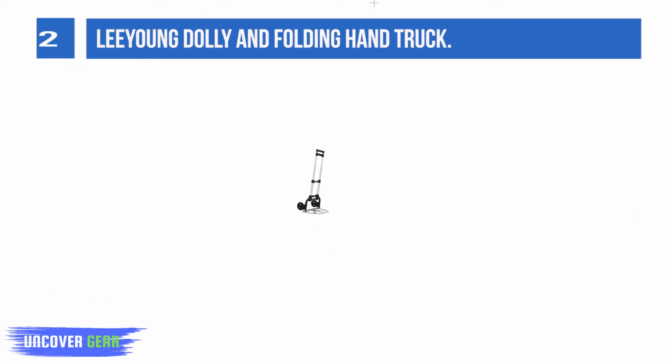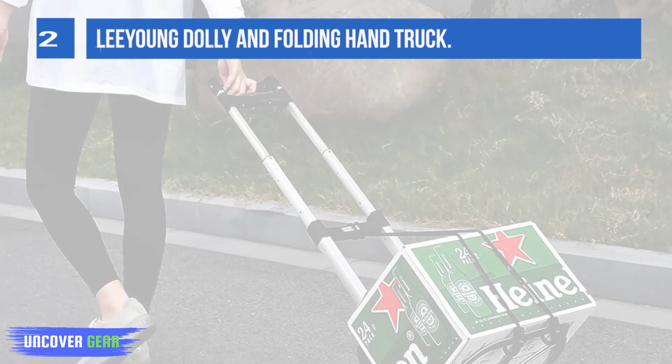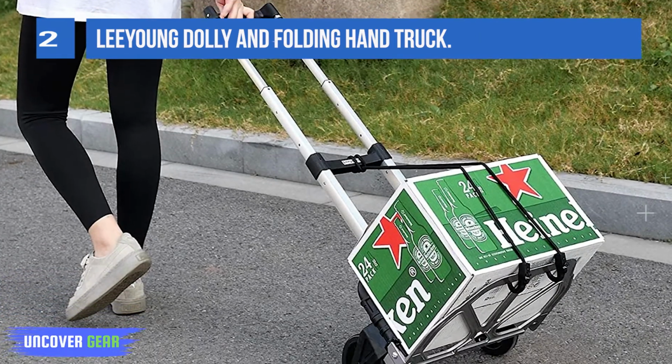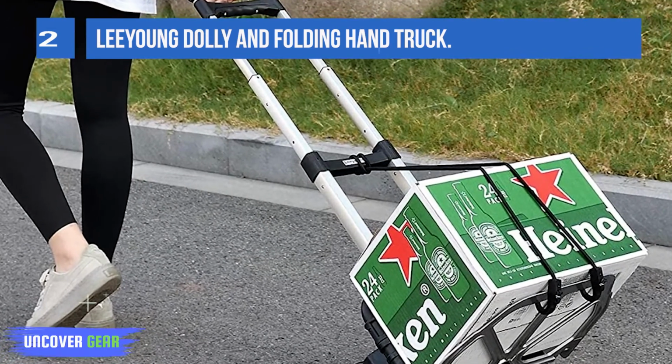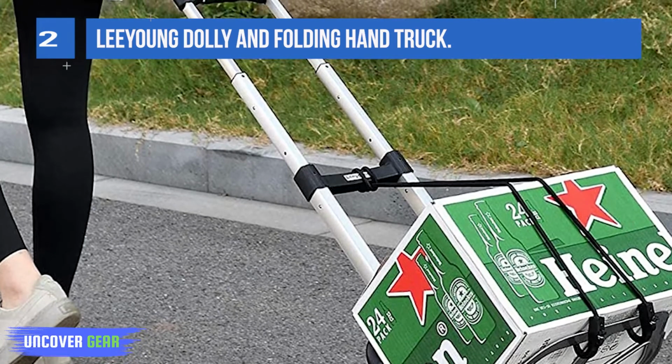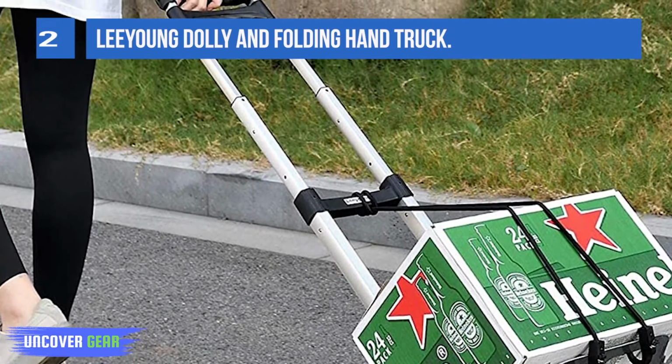Step 1. Pull out the handle. Step 2. Step on the nose plate and fold the truck. Step 3. Add the load and tilt the cart back to start moving. Assembly is not required. Pay attention to keep the balance of the trolley when using it.